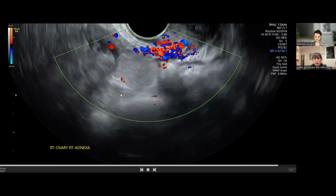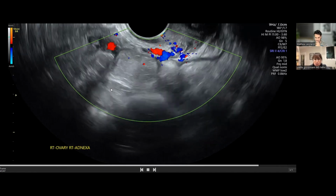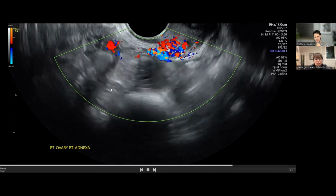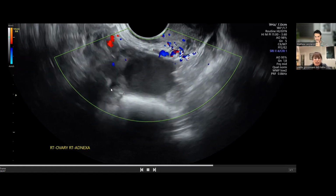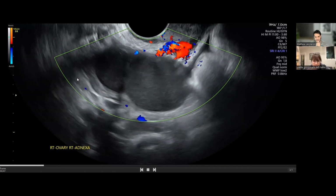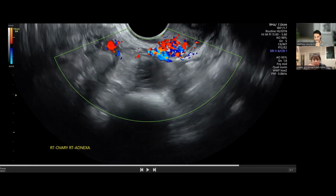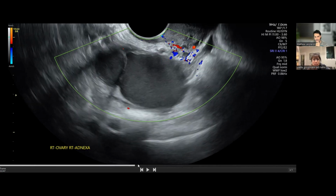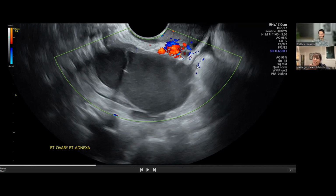You can measure it as one multilocular cyst with either ground glass echoes or homogeneous low-level echoes. There's a very classic thing, which I was just discussing with our fellow who's rotating with us today. Those hyperechoic little foci, there's one right there that you often will see in endometriomas. Can you go back to that? There's a little bright white line. There it is. Those are really common.